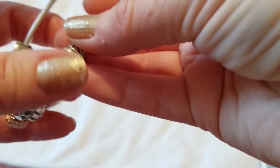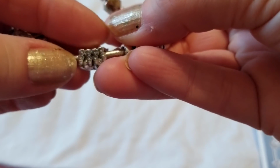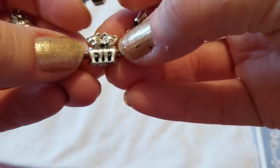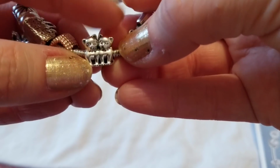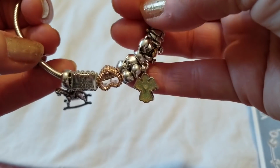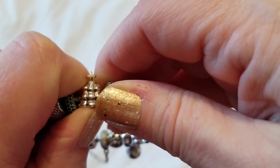So that's 2 of my first set. Then I also added the kitties. That was a part of the 5 for $175. I've wanted this charm for some time. I wasn't totally in love with all of the kitty charms that they've had, but the 2 cats, because I have 2 cats, was something that I really wanted. And then I also got the rocking horse on that as well. So that is 4 of my $175. And then I added the gold Christmas tree, the silver with the gold on top. That Christmas tree. I added that. So that was 5 of the 5 for the $175, 1 set.